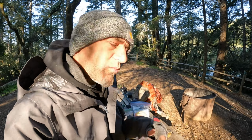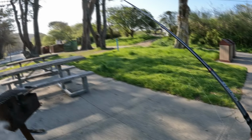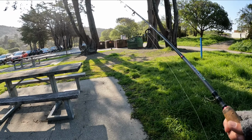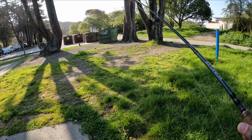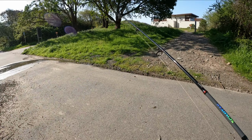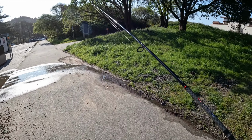All right, good morning. We're gonna pack up camp and head back down to Stenson Beach and try to do some more fishing. All right, let's go. All right, we rigged up and ready to go. Let's go see what the weather has in store for us. I can hear the wind, and there's a cool breeze, but it's nowhere near as bad as it was yesterday. Hopefully we'll have better luck today.